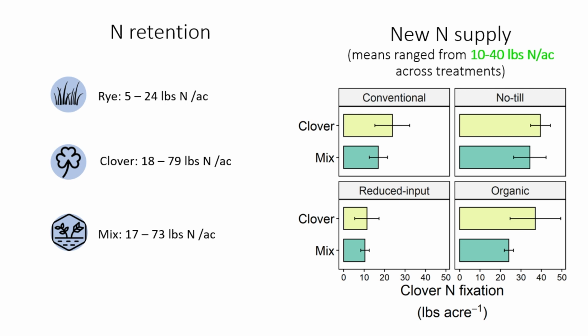And the only other thing I'll point out on this is that generally that number tends to be higher with a sole legume stand, simply because you have more biomass compared to when you're growing a legume in a mixture. Any questions on that?